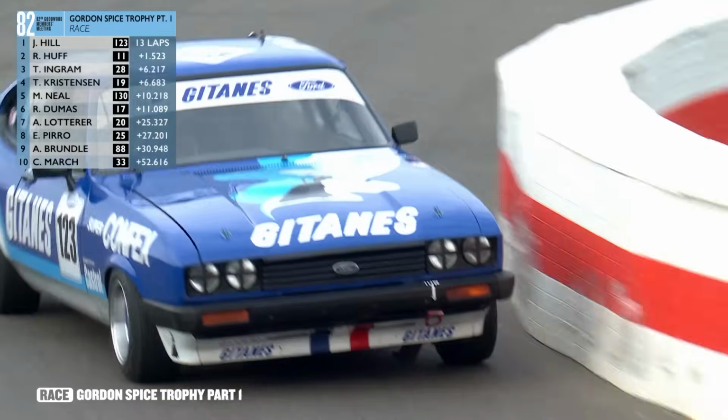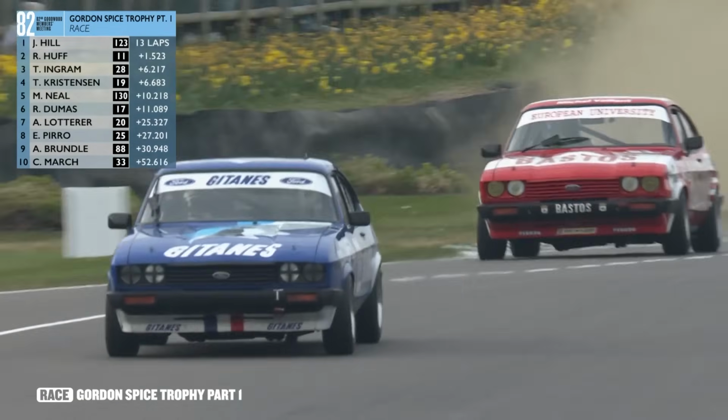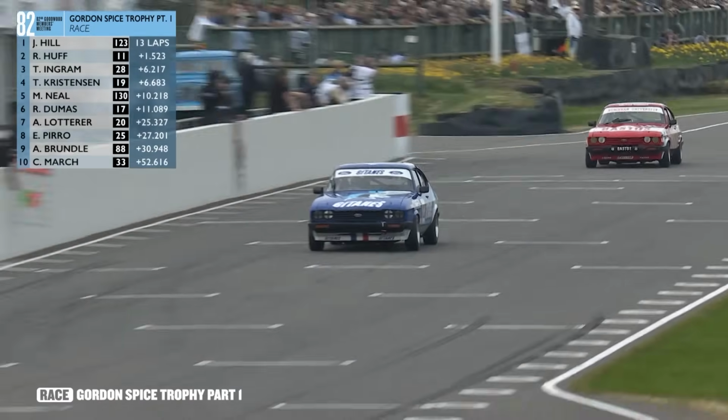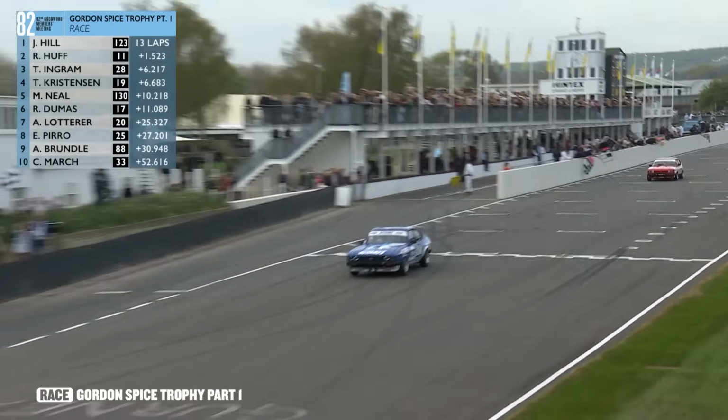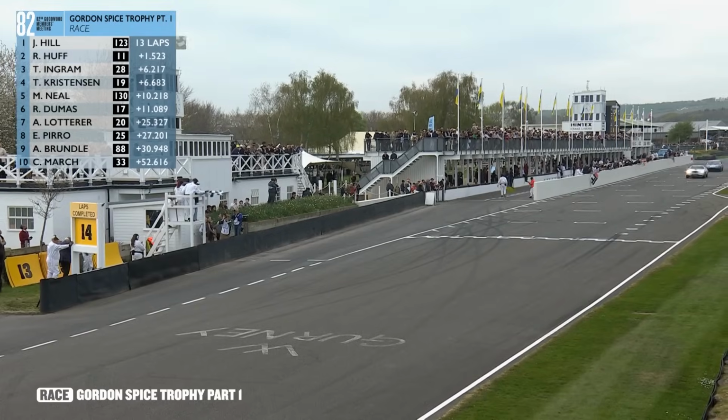Coming up towards the chicane then. Everything going absolutely according to plan. A little bit of a trip onto the grass for Rob Huff as they come over the line. The checker flag is out. Jake Hill takes victory.